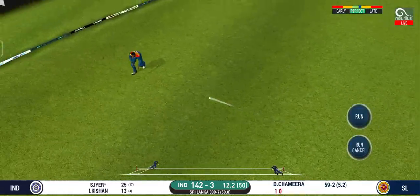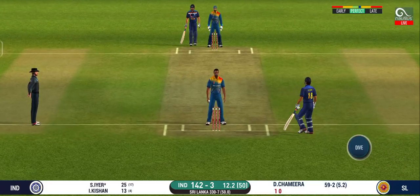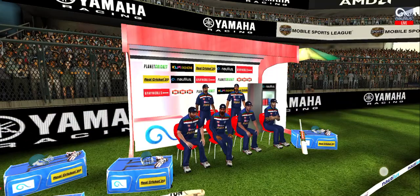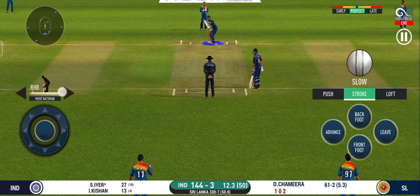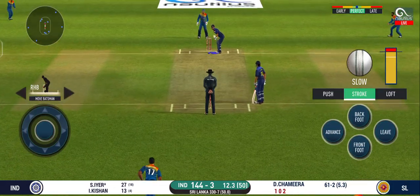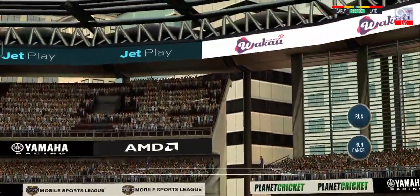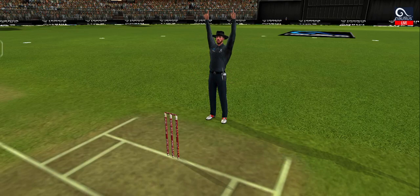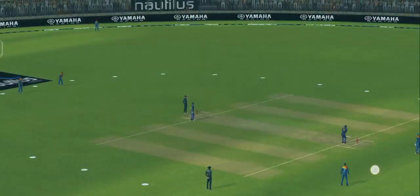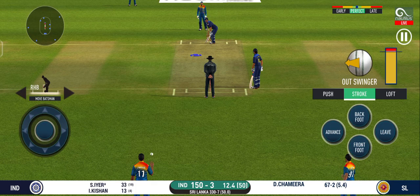It's nicely timed. We'll only get one though. He's calling for two. That is excellent running between the wickets. The bowler is bowling from his favorite end. He has hammered that, and that sails into the crowd for a six. Well, he has got the license to go here. Crowd is going crazy.